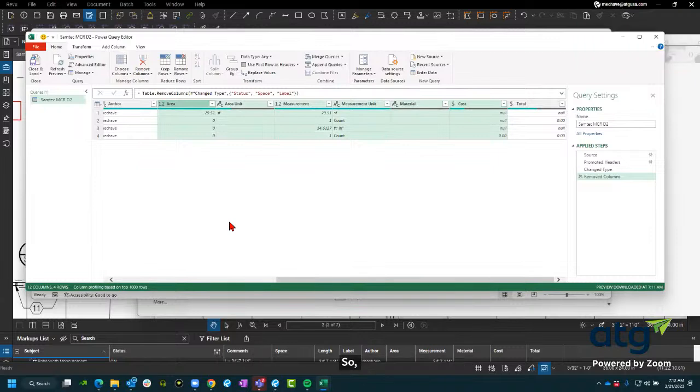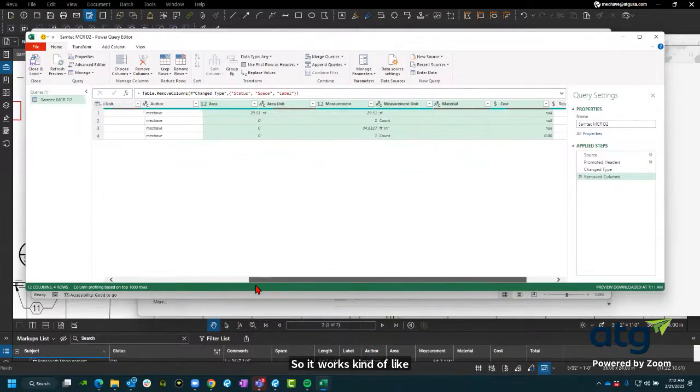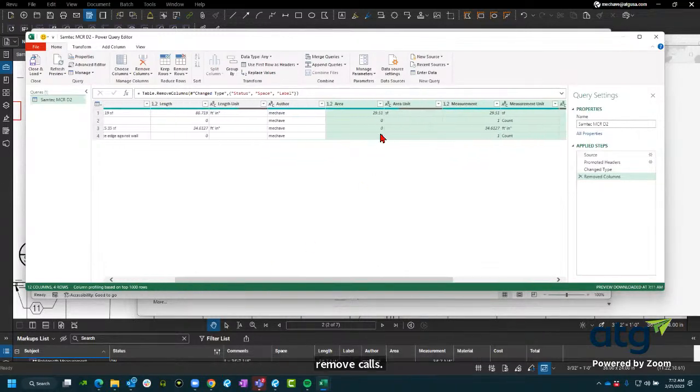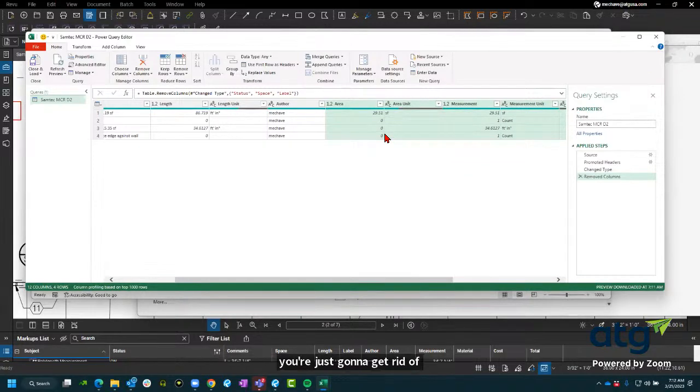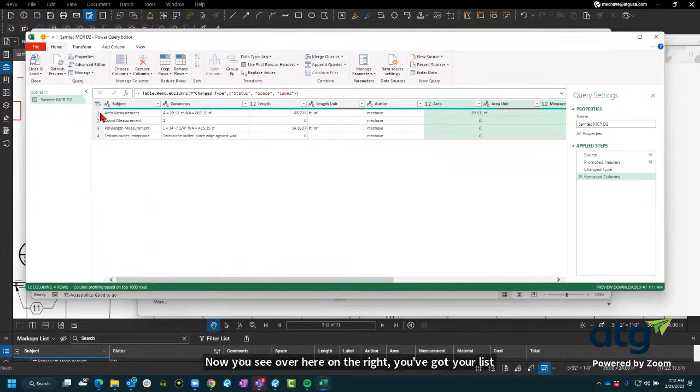So that's simply how to remove columns, and that's how you start washing your data. If you bring in columns that you don't want, you just get rid of them. Washing your data is step one. That's the whole point of Power Query. Over on the right is your list of steps. There's your source file, then it promotes the headers because you brought in the CSV. It brings those column headers in as row one, and then immediately promotes them to the column headers of the table.